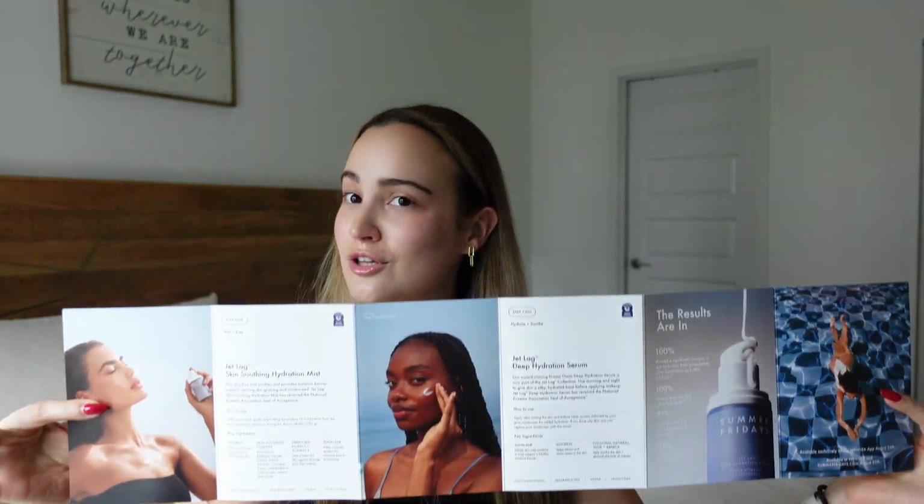The Jet Lag Skin Soothing Hydration Mist is a brand new product. And then the Jet Lag Deep Hydration Serum is a rebranded product. This used to be the Dream Oasis Serum, but now it's part of the Jet Lag collection. I also love that their branding right now is full on Summer Fridays, especially like a European Summer Friday, so big fan. And there's a lot of information here.